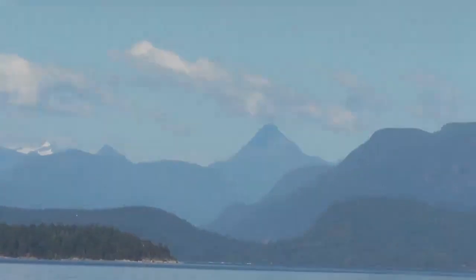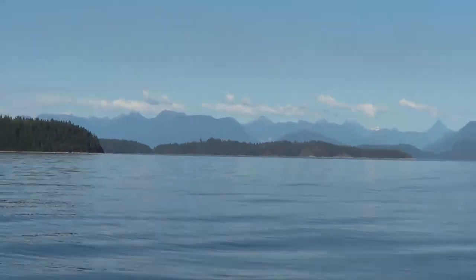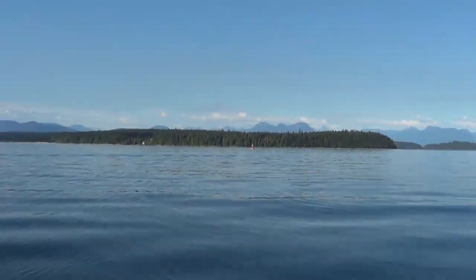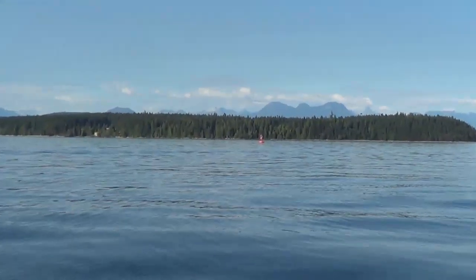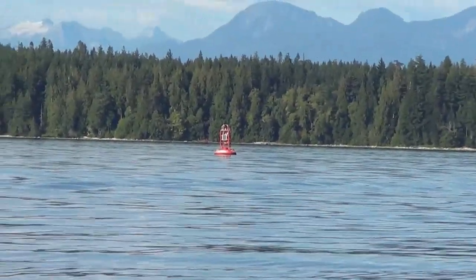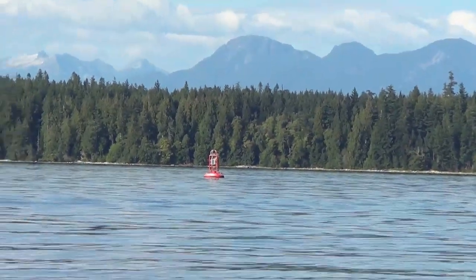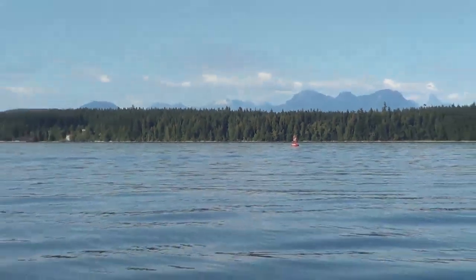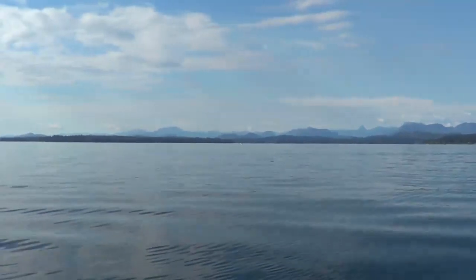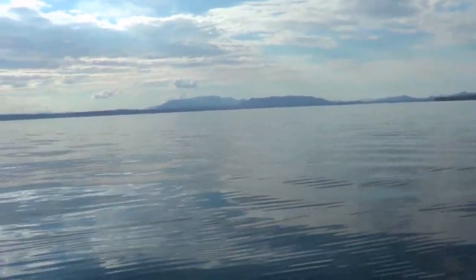Well, we had a nice afternoon in Desolation Sound. We're headed back. You can hear that buoy clanging. Clang, clang. Guess that's good in the fog, eh? That's what it's for. It's super calm right now. Wow. Dead calm.